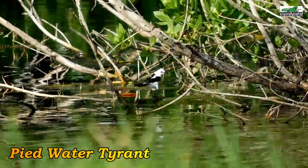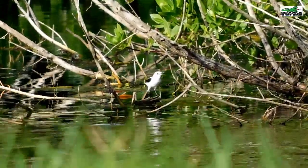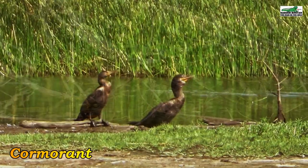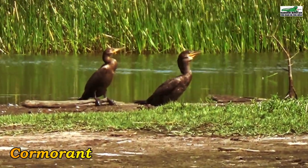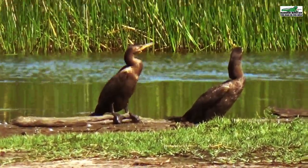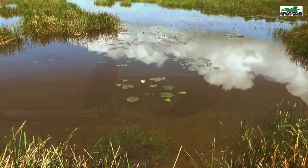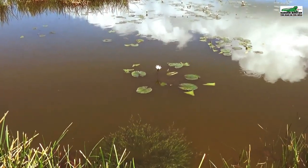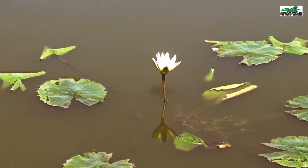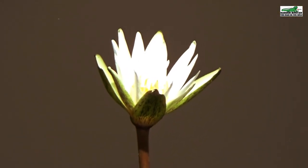And this beautiful fellow is the pied water tyrant. The cormorant is a large, beautiful, webbed-feet bird. That was a look at just a few of the many birds that could be found in the Great Icacos Lagoon. There are also many beautiful plants in the Great Icacos Lagoon, like this beautiful water lily.